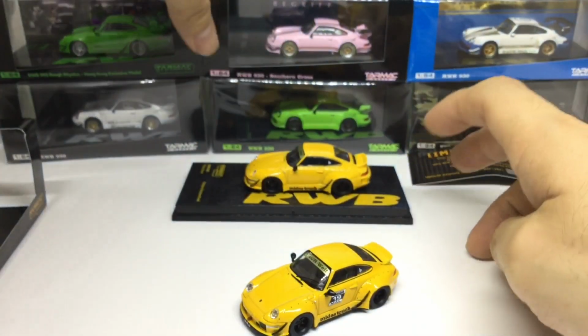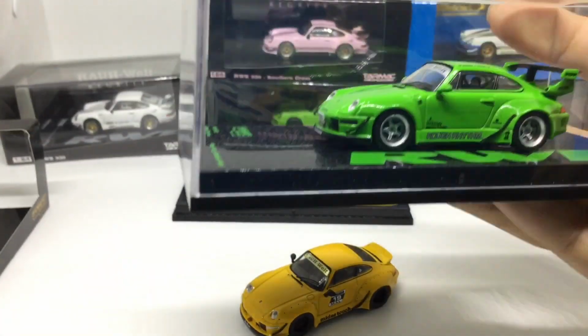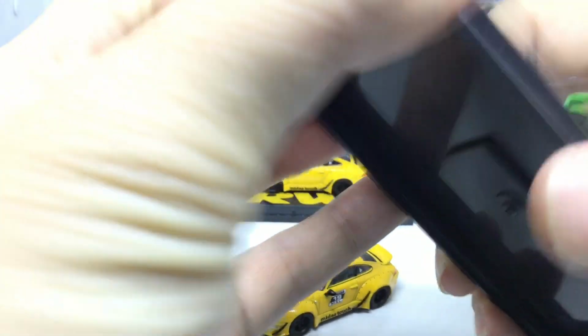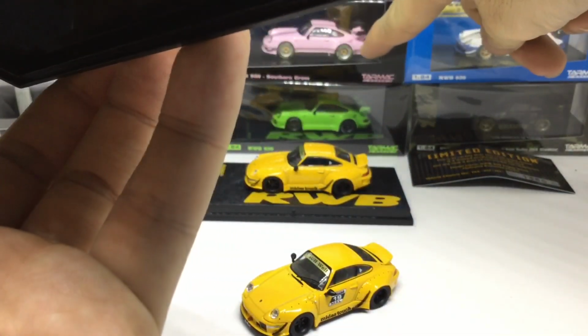Love it. Okay, so let's just do a very quick comparison with the 993. Let's check this one out as well. Let's take it out of the base. So far, most of the base of this Tarmacworks RWB is always the RWB logo with a very similar texture. Only the pink one, the Tarmacworks Owner Club, has the kangaroo print on it.